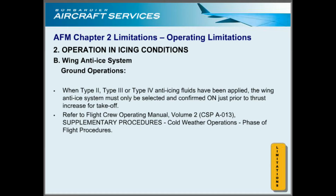The limitation also makes reference to the FCOM Volume 2 Supplementary Procedure titled Cold Weather Operations Phase of Flight Procedures. When Type 2, 3, or 4 anti-icing fluid has been applied, the wing anti-ice system is selected and confirmed on just prior to thrust increase for takeoff. The anti-icing fluid will be sheared off the critical wing surfaces by the airflow just prior to rotation.